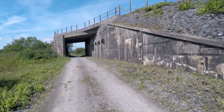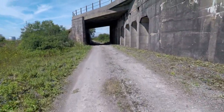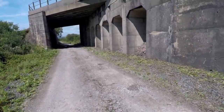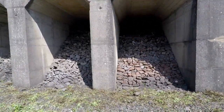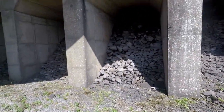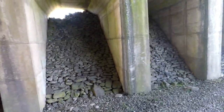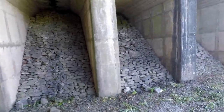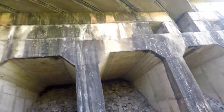This is obviously part of an old railway bridge, and that's the embankment up there. So we're going to take a little look at this. It's not that spectacular, but I can't remember if I showed this last time I was here or not. We got a nice little bit of shade in here. We've still got a breeze, but there's track marks to pan up. It looks quite interesting up there.